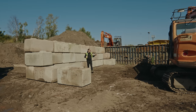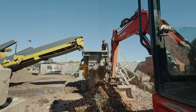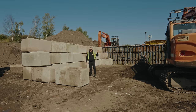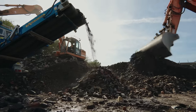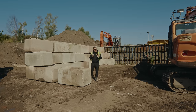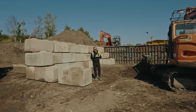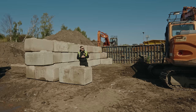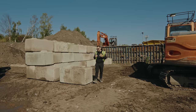But yeah, this is where we're going to keep all the hardcore that'll be sort of 6F2 ready for crushing to 40 mil down. Everything that comes off the scalper will come into here. All that bigger stuff that we've had crushed with the tractor-driven crusher this week. The boys from O&J Contracting supplied that, and I really appreciate it. They reached out to us, saw that we needed a crusher, and brought it along. It's a great bit of kit, and I was really impressed with it, and like I said, the price was super competitive.